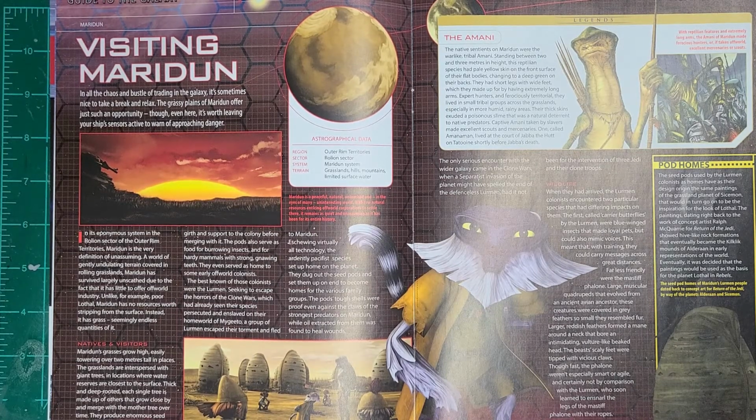Maridun has survived largely unscathed due to the fact that it has little to offer off-world industry. Unlike, for example, poor Lothal, Maridun has no resources worth stripping from the surface. Instead, it has grass, seemingly endless quantities of it. Maridun's grasses grow high, easily towering over 2 meters tall in places.